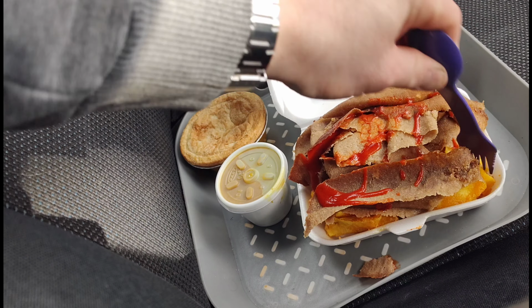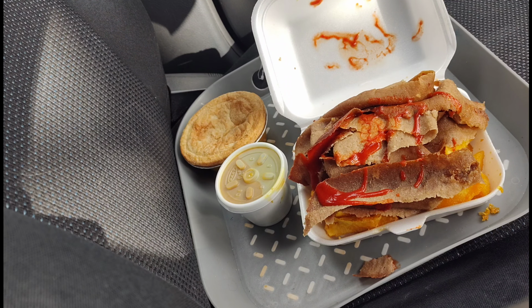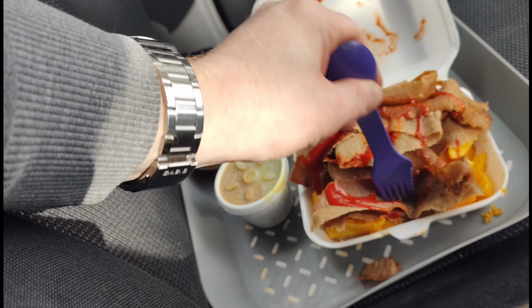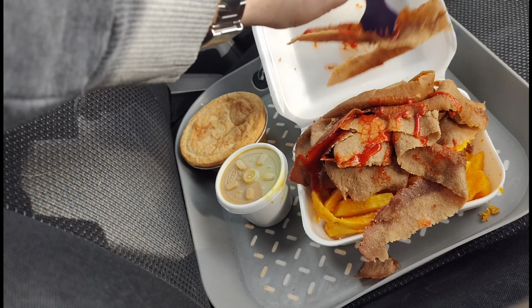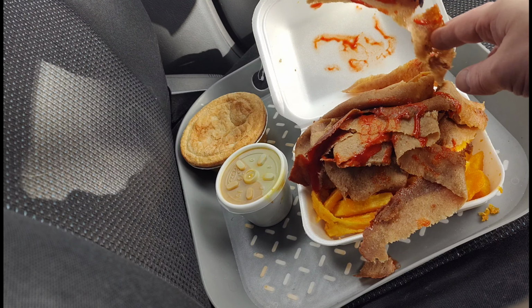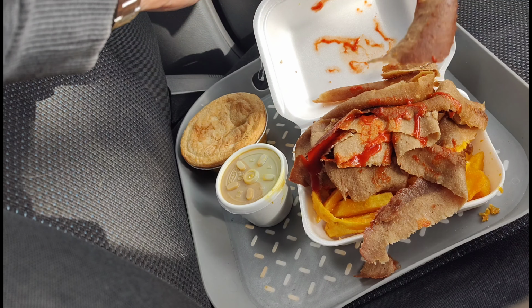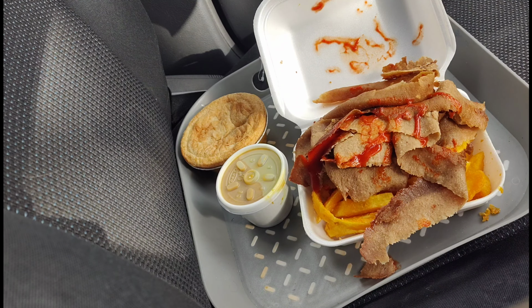Right, let's try the chips first. The chips are nice. Alright, should have got a kebab. Well, that was freshly cut off.